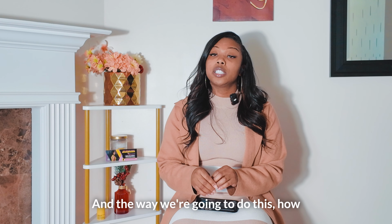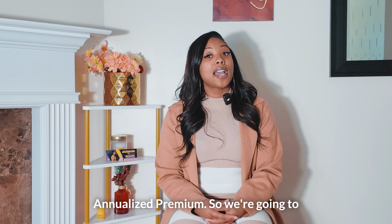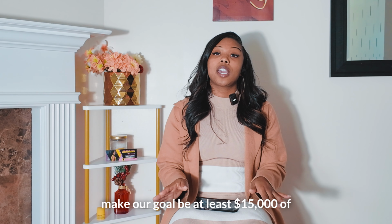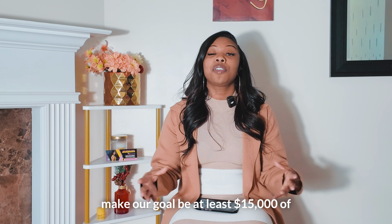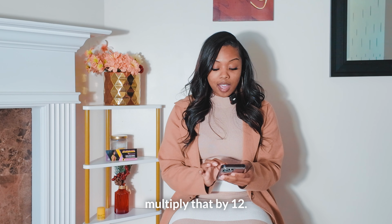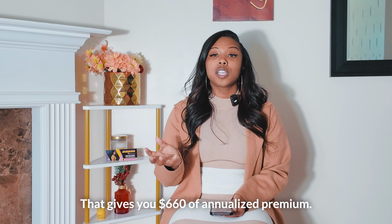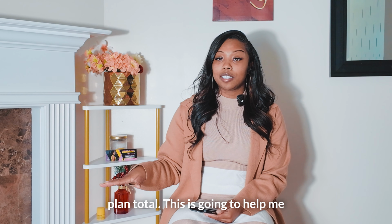And how we're going to measure our goal is by AP. That is annualized premium. So we're going to make our goal be at least $15,000 of annualized premium. And we calculate this, right? So let's just say a client's plan is $55 per month. We're gonna take that 55 and multiply it by 12. That gives you $660 of annualized premium. So within that year, that client has to pay $660 for their plan total.